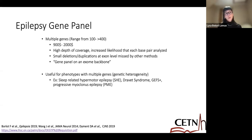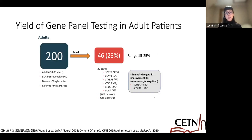Often many companies will do what we call a panel on an exome backbone. They're actually testing all of the exons, but they're only reporting the ones that you've asked for. I find this most useful because there are phenotypes with multiple genes that cause the same phenotype, or a gene that results in multiple phenotypes. So this tests for more genes, giving you more likelihood of a positive result. Some studies show that if you're testing patients with a broad phenotype, you can get a hit rate of about 15 to 25%.